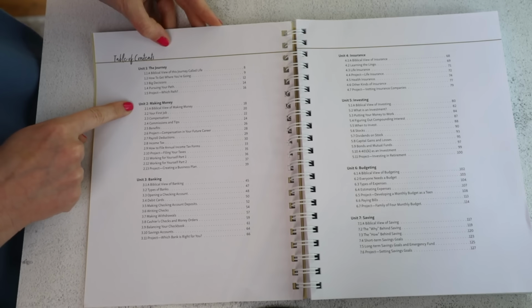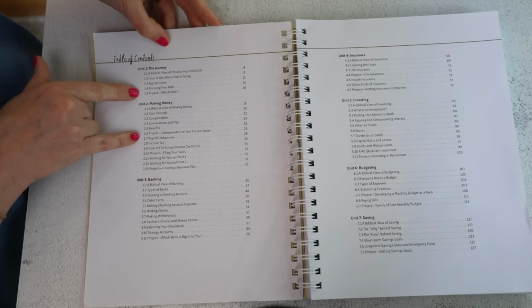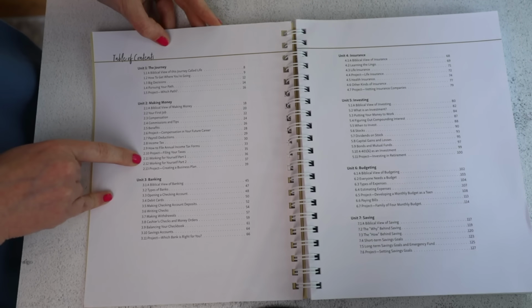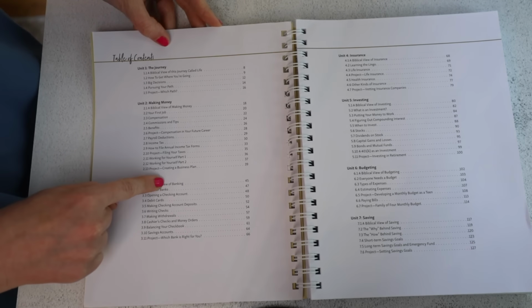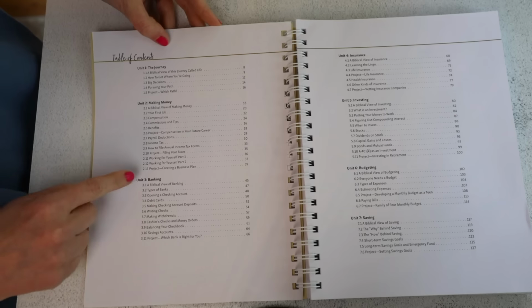Then about making money, so a biblical view of making money, job, compensation, commission, benefits, and projects that they do. Then it talks about payroll deductions, income tax, how to file your annual income tax. You have a project. Then all about working for yourself and creating a business plan, which I absolutely love that that's on there. Then in Unit 3, they cover banking.